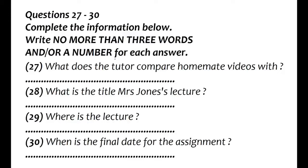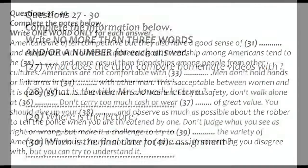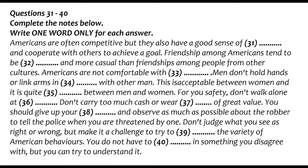That is the end of part 3. You now have half a minute to check your answers. Now turns to part 4. Part 4. Now listen to the second part of the lecture. As you listen, complete the notes below. First, you have some time to look at questions 31 to 40.